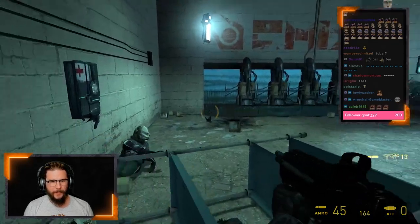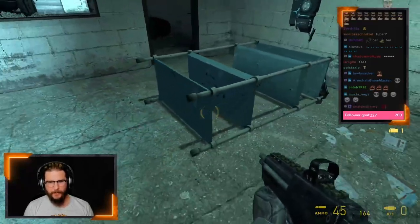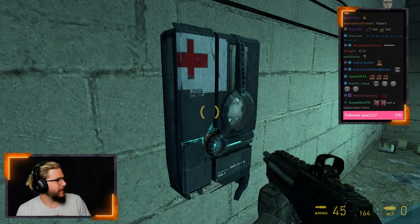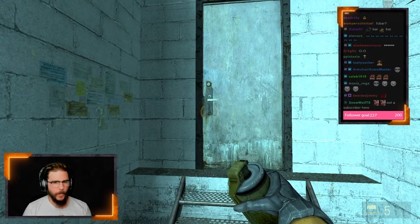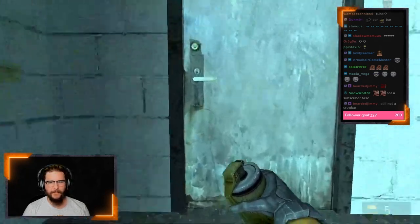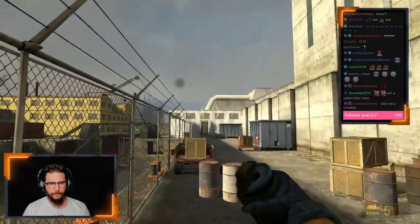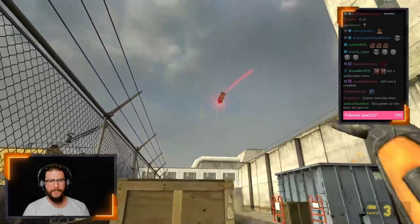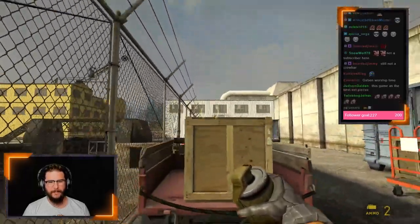See, now, another great instance of game design. They show you that you can get the things from those barrels. They show you that you need to throw these grenades at people. And then they introduce this difficult section. I do need to duck here. I'll try to do it without ducking. Little physics puzzle. I love it. Game's so good.